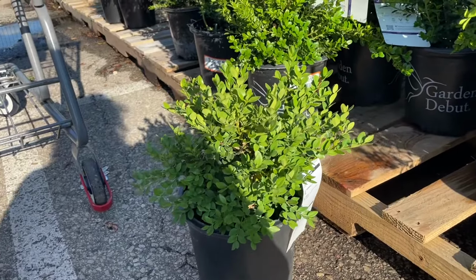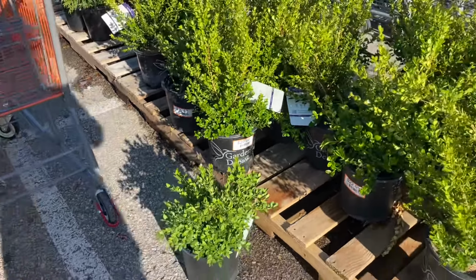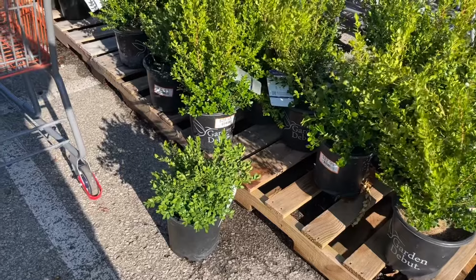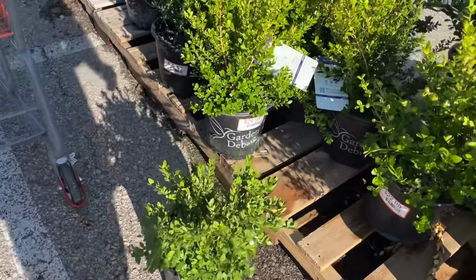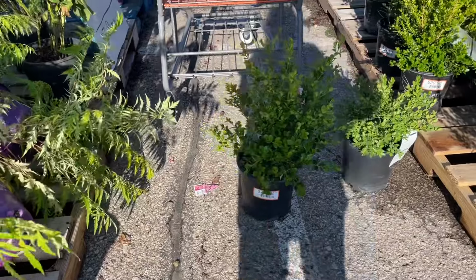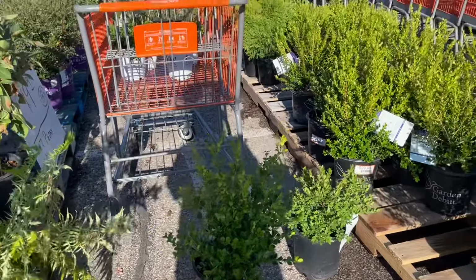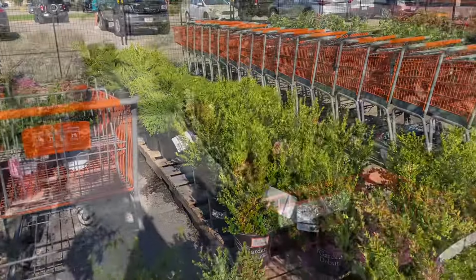But where my hydrangeas are, they wouldn't get full sun during the day. They would get probably 4 hours. So I don't know if there's a bigger one. Can you see it there? I don't know if those would work. I think I'm gonna have to come up with a different plan.